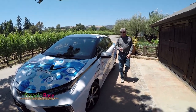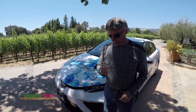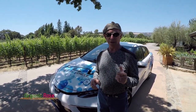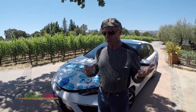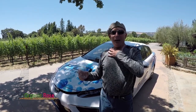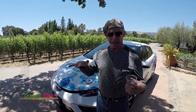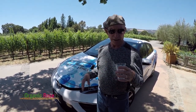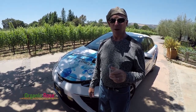Well, I wouldn't recommend this with any other vehicle except for a hydrogen car. But it's just water. Salute. No, it's good. It's got a very neutral flavor to it. It's kind of bland, not very spicy at all. And that's what came out of the tailpipe. Imagine that. Welcome to the future.